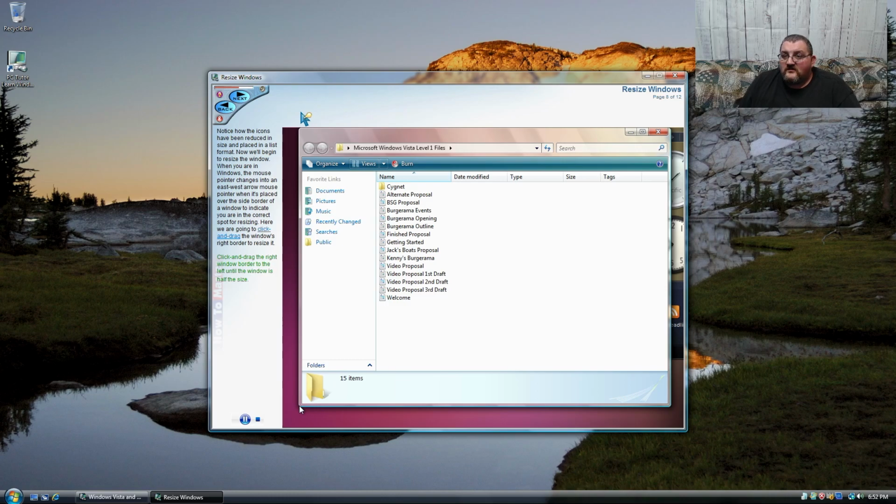When you are in Windows, the mouse pointer changes into an east-west arrow when it's placed over the side border of a window to indicate you are in the correct spot for resizing. Here we are going to click and drag the window's right border to resize it.